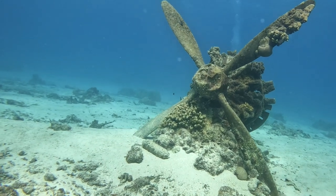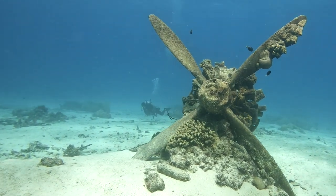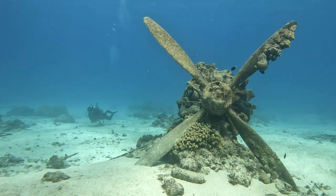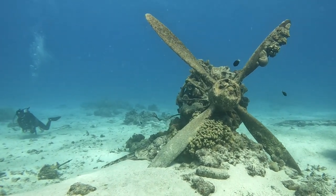Propeller number four, Old Glory as we call her. As the plane slowed, it was probably the last propeller to be ripped off. On the sandy bottom, she came to rest in a strong and proud upright position.